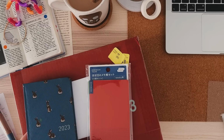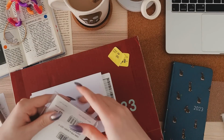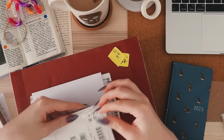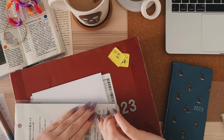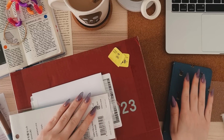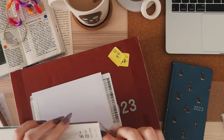But I'm glad that this time at least they must have taken on board the feedback from the English planner, because a lot of people didn't like the differences between that and the originals. So I think they've made a bigger effort this time to keep it as close to the Japanese books as possible. And I'm really glad for that personally.